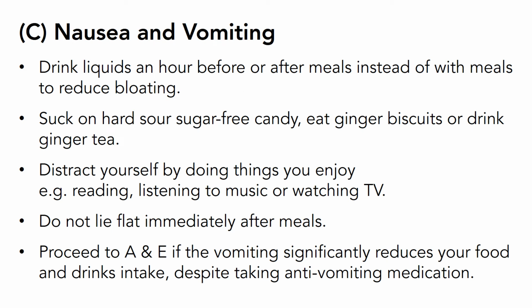When you are drinking liquids, try drinking them 1 hour before or after meals instead of together with meals. This helps to reduce bloating and chances of vomiting. You may also sip small amounts of fluids throughout the day.